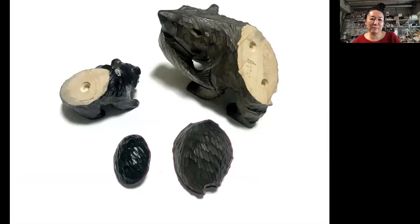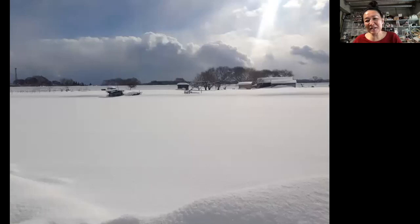This is my hometown, Akita Prefecture in Japan. Although I can't go home now, making work for invisible thread gave me an opportunity to reconnect with my hometown.